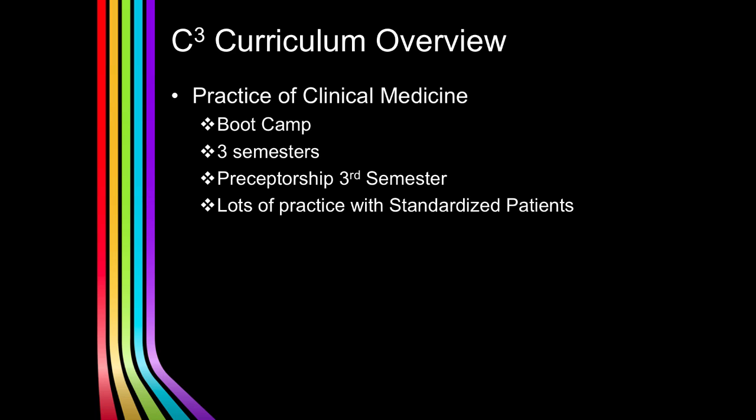Practice of clinical medicine course lasts only 3 semesters, so it does not go the 4 years. In most of these semesters, the students will have units where they will get a lecture on the complete physical exam of a particular organ system.